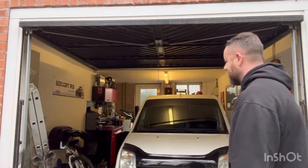And today we're going to be tidying and try and make the garage a bit better, because at the moment, as you can see, it's a bit of a mess. Can't work in it. It's organised chaos, but things need to go in the right places.